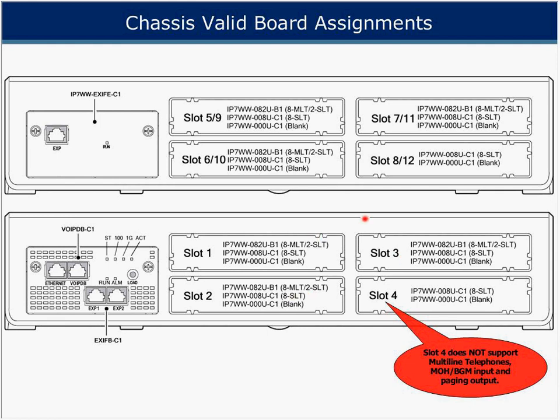Basically, your first 3 slots on the cabinet can take either a digital card, what we call the multi-line station card, the analog station card, or the null card with a zero expansion card. Slot 4 in the cabinet will not support multi-line telephones. Slot 4 is simply there for single-line telephones, or the blank card, so that you can add your 4th trunk card there.